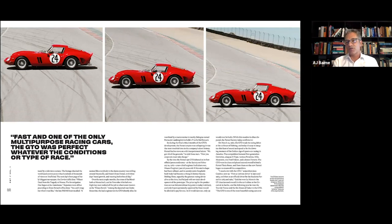There are really three parts of the story, and every one of them is so hard to believe, it's inexplicable. The story of how this car came into being, I don't think even most Ferrari nerds realize how that happened and how it became a world beater. The degree to which it became completely obscure. We found all these classified ads of GTOs for sale for $3,500 in the early 70s. And then finally, how that car became something worth over $70 million. It's pretty crazy.